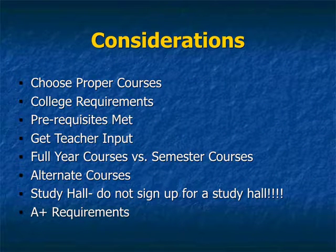Now, we have some considerations. Just reminders, remember, choose the proper courses. There are college requirements. Graduating from high school is a different requirement than going to college. Check that you have met the prerequisites to get into the class you want to take. Get your teacher input. They've had you all semester and probably can give you some pretty good feedback as to what class you should take next year.